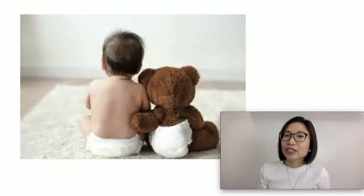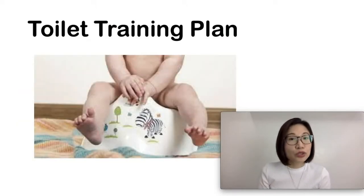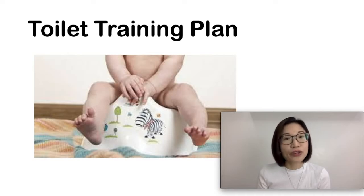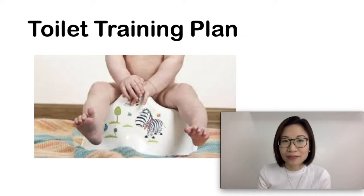Creating a toilet training plan. We will talk about the tools that you would need in creating a toilet training plan that would be individualized for your kid and to implement it at the best time when your child is ready.